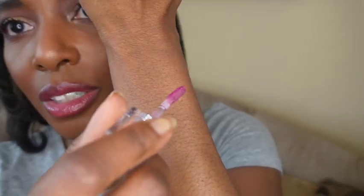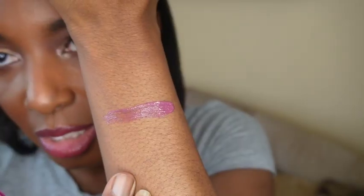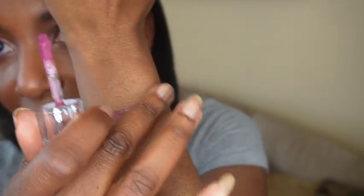All right, for this lippy, let me just give you a swatch of what this looks like. You see it on my lips, but this is the swatch against my skin. So I think you can appreciate the color.